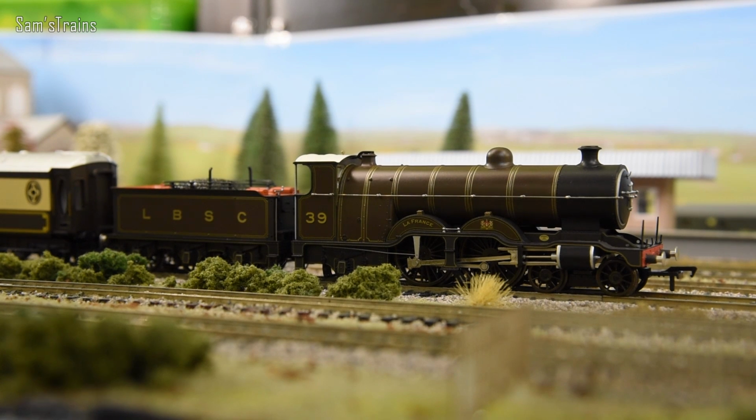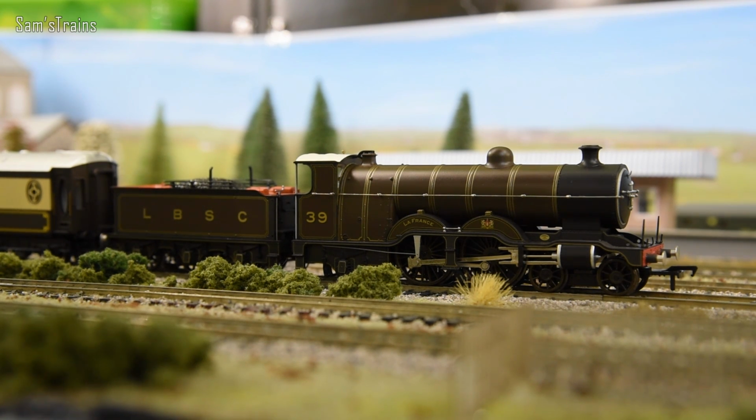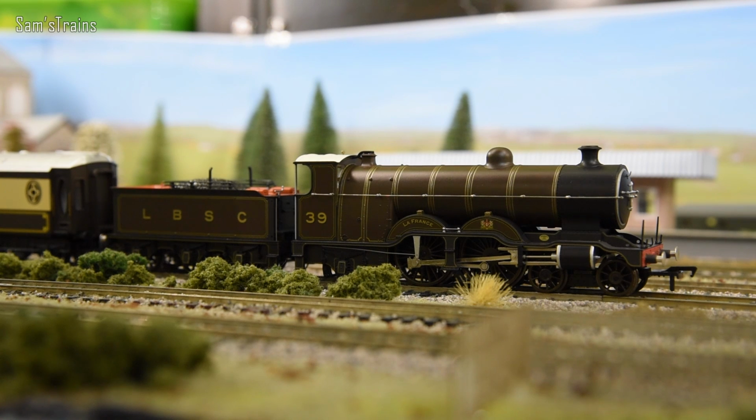Alright, so this first one is an amazing model and I've not had this one for all that long. This might even be the first time I've ever shown it since the review. But either way, this is an H1 Atlantic from the LBSC, and this is a pre-grouping livery. It's known as LBSC Umber, and umber just being a weird word for brown, I think. It's basically just lined brown, isn't it? And yeah, how unusual is that?